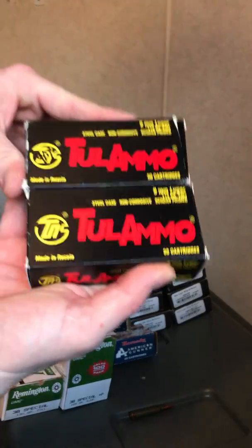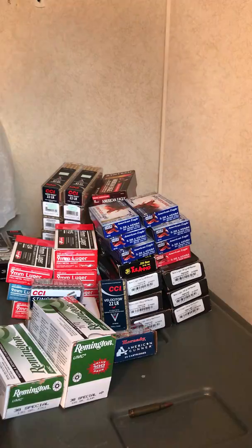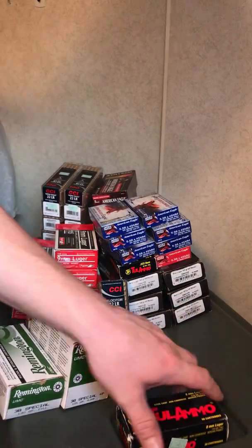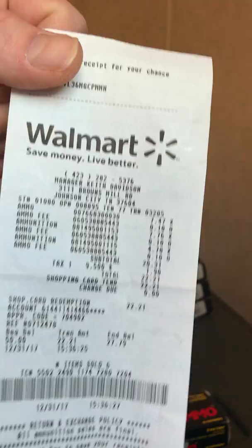You've got 2 boxes of Tula here. This one I've had since September, and this one I just recently purchased. I got these at my local Walmart. As you can see here, this is the receipt from when I was in there.